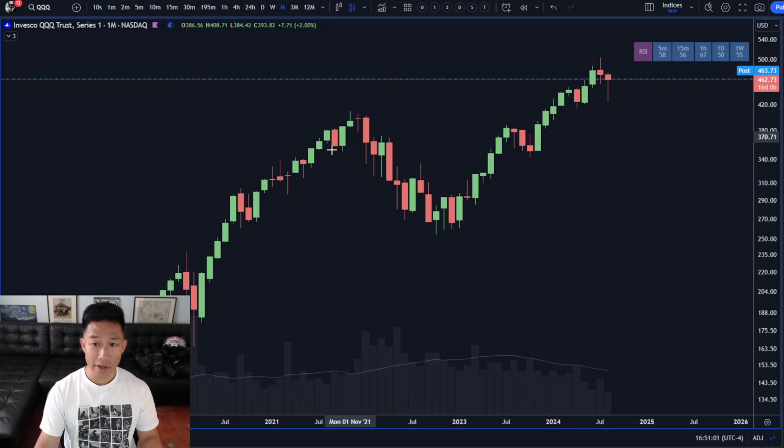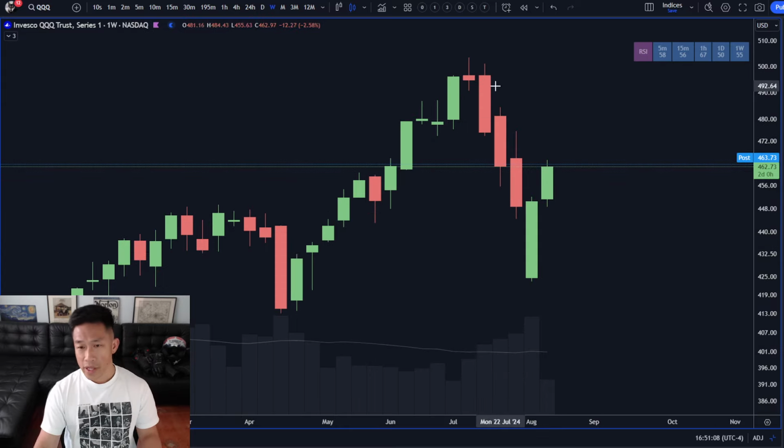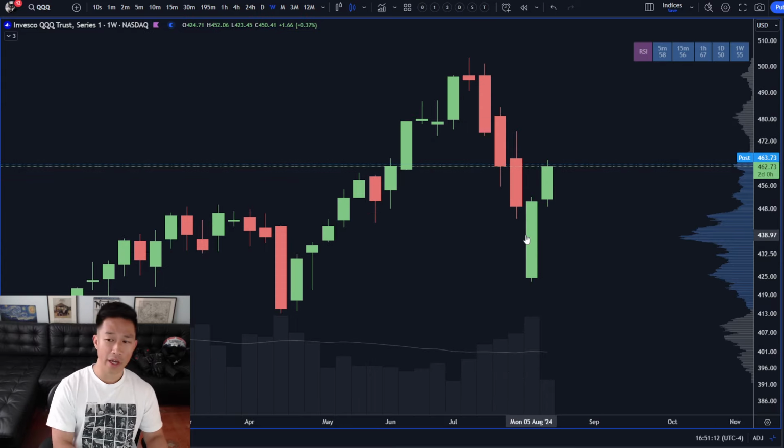Bigger picture, same dealio, right? As long as they're not back under the 2021 high, then this breakout is still being affirmed, potentially setting a monthly higher low. Weekly time frame looking for a lower high under 503.52 and making space for a potential daily higher low. Although, to be fair, there are still two more days left in this week.